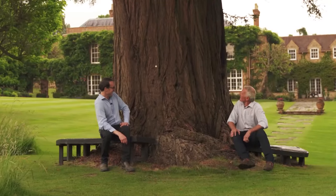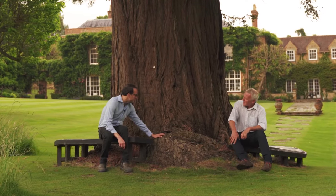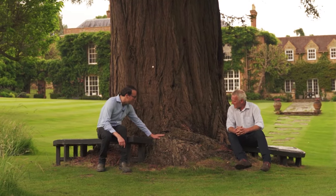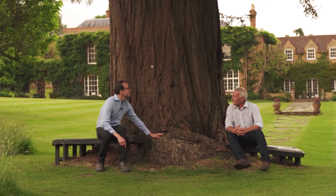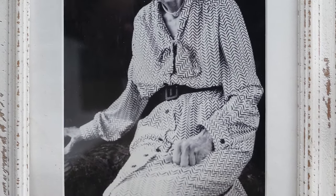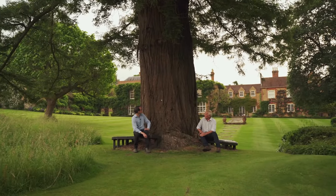Very good. And this tree has certain relevance, especially for Lady Heald, because on this knuckle that's coming up here, we've got a rather lovely picture of her sitting on top of this. Yes, it's the iconic shot, I think, of Lady Heald sitting here. And it's one that graces all the publicity, if you like, of Chilworth Manor, her face very much on it. So yes, she sat here and had her portrait taken.